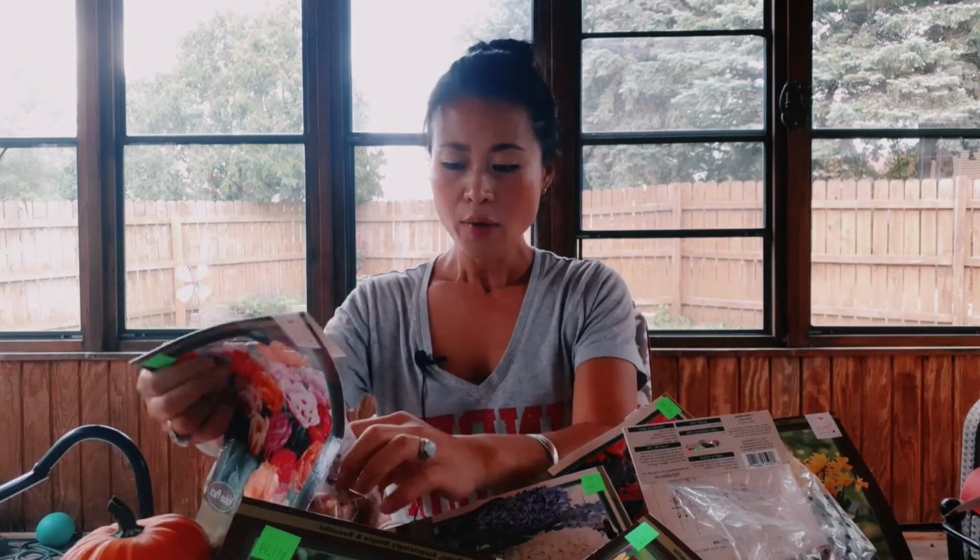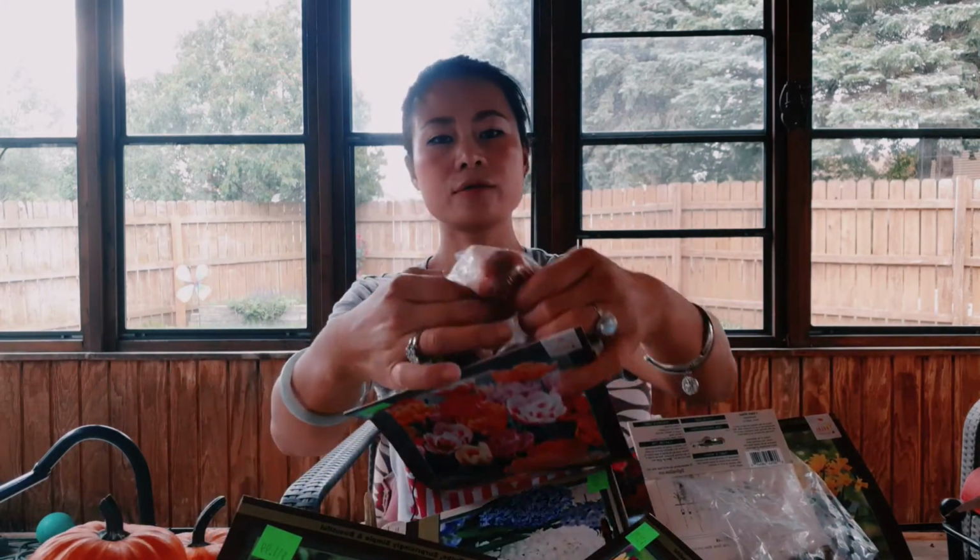So when you plant your bulbs, for example, you see the bulbs look like that, and it has a pointing tip on the top, and it has a flatter side at the bottom. It almost looks like it has a belly button right at the bottom. So when you plant, you want to plant the tip up and the belly button down into the soil.